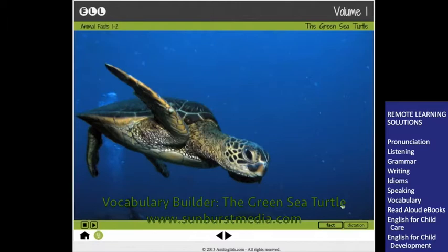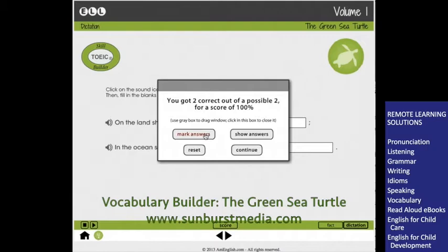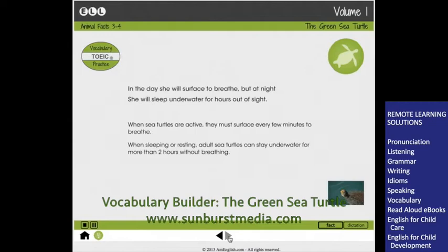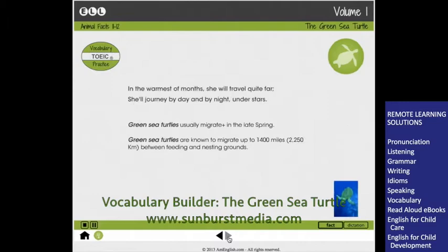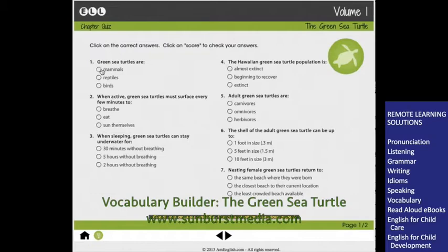On the land she is slow, in the water she glides. In the ocean she swims with a grace through the tides. In the day she will surface to breathe, but at night the green sea turtle.